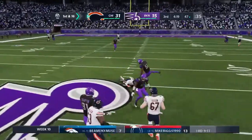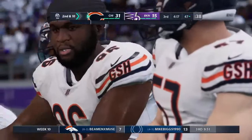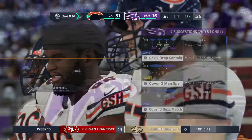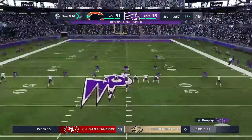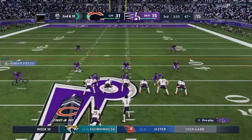And now he'll tuck it and run. The improv on the scramble there gets him 6, and it'll be second down. Partner, he was going through his progressions. Not there, not there. After about the third one, he decided he better pull it down and run for it. And he slides down and avoids the hit for good measure.